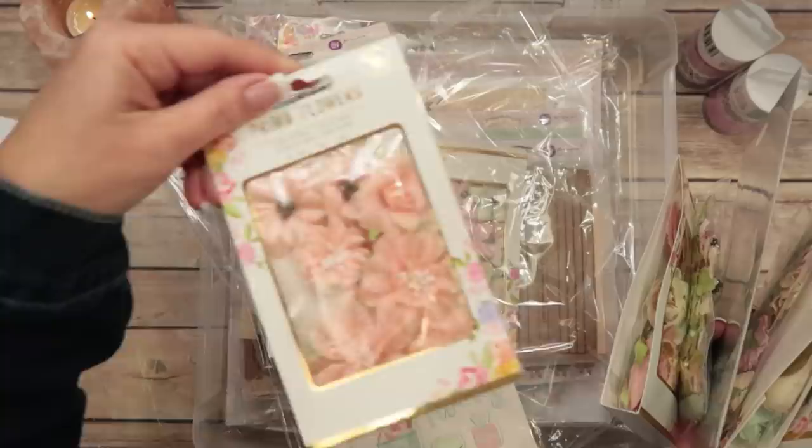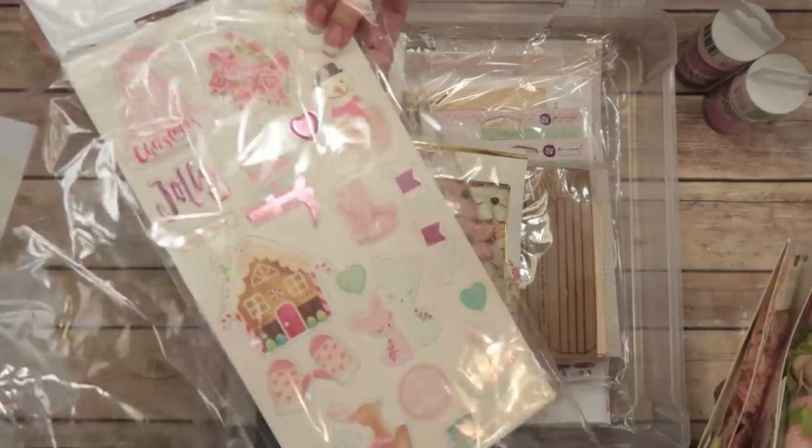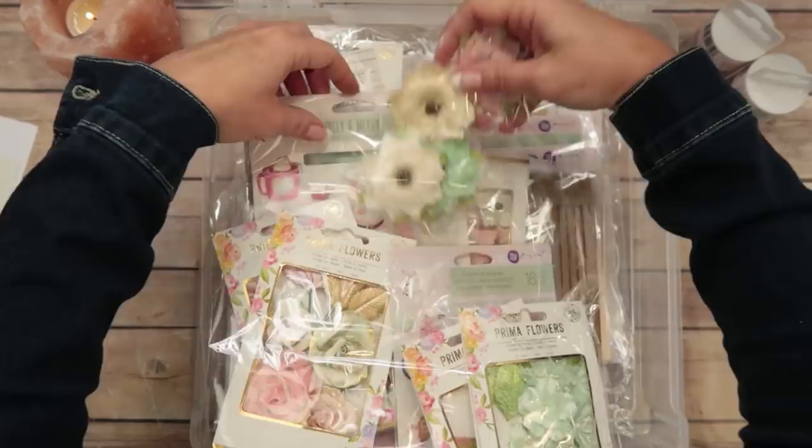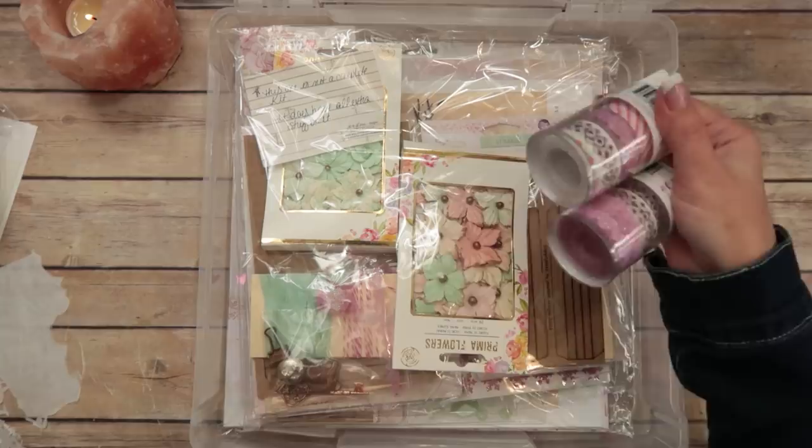Those, and then those, and then the chipboard pieces. It's got a front and a back, but that hasn't even been opened. We did not use those. So those are all the things that were not used in the class, except for the washi. We did use a bit of washi. But you get both of these.